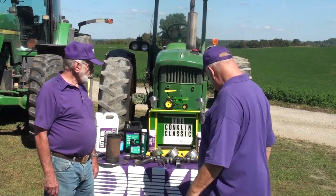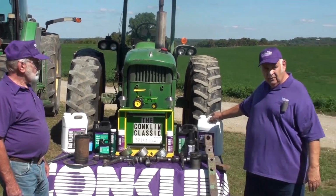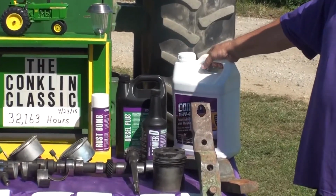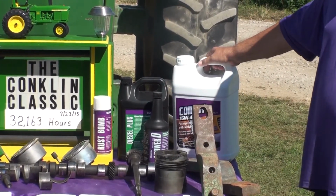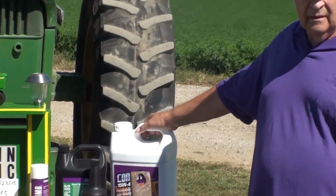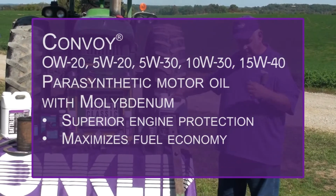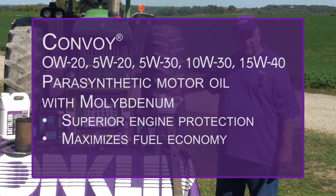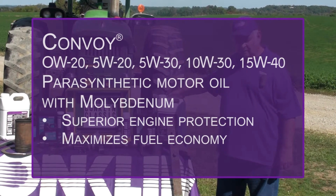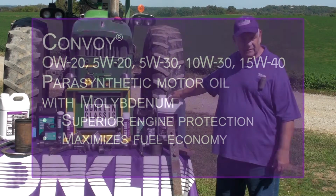Well, we'll just start here with Convoy. We started using Convoy oil just as soon as the year that Conklin came out with it, and it prevents wear. Parts don't wear. Parts may break, but they won't wear out. We like the extended drains. Like the skid steer that just left, the last oil analysis on that oil was in there for over 1,000 hours. And I'll show you the oil analysis report here after a bit. It's just like a new engine.